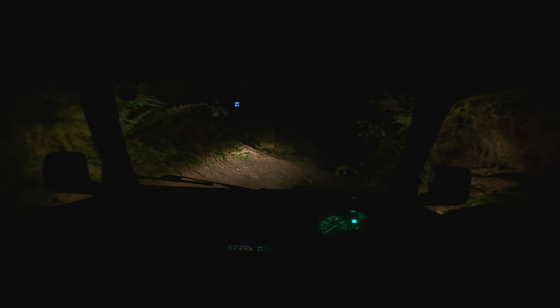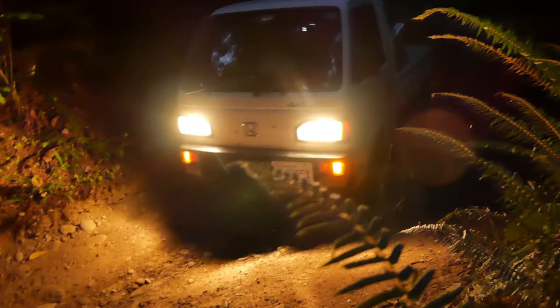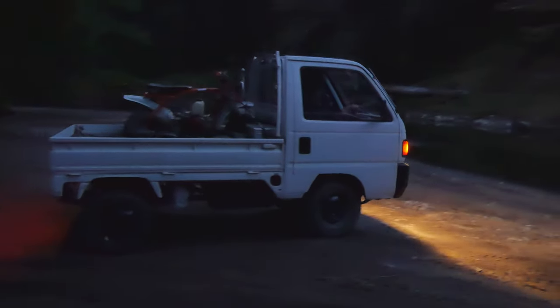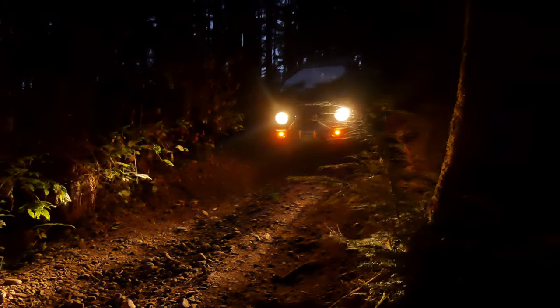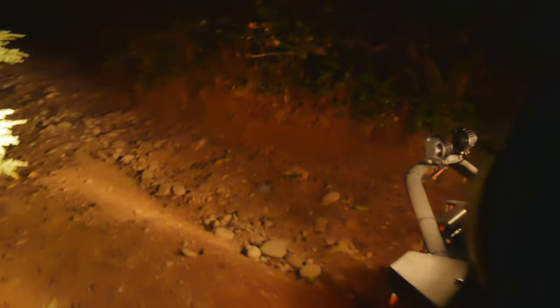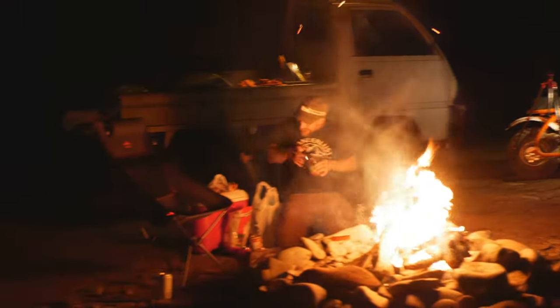Feels a little wonky in there. After a long day, it was nice to follow the steep rutted trail down to the river, cook dinner, and set up camp for the night.